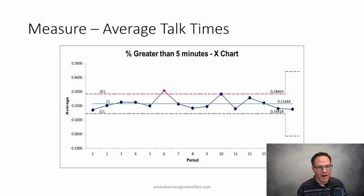The second part of the measure phase is to go get the actual data from the process to see how you're performing. On this chart, you can see the average talk times. And what we're measuring here is per shift or per team, what percentage of the calls take longer than 5 minutes. Our goal is to be under 10%, but right now we're at 21%. That's really bad. So on average, 21% of our customers are experiencing longer than a 5-minute time on the phone to get an answer to their problem. And that's going to be really expensive.